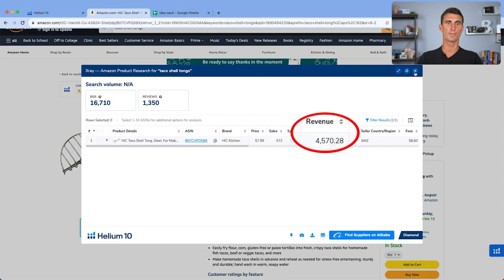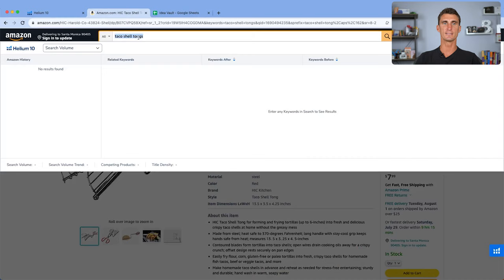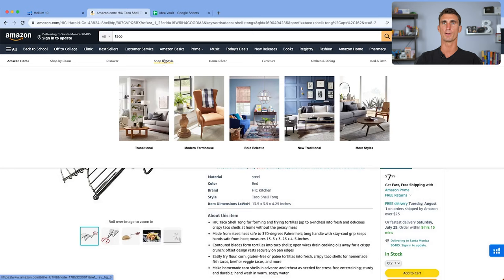Could you make a product like this? Maybe make better branding? Yeah, maybe. I'm not saying that this is the best product in the world, but it's interesting. So as you guys can see, you can start just going through here, going down the rabbit hole. This isn't the most efficient method, but it is the search bar method that can work. But let me show you guys now one of my new favorite methods.